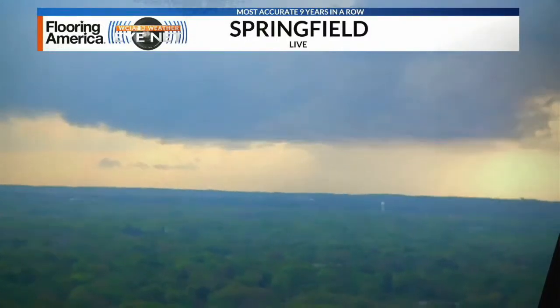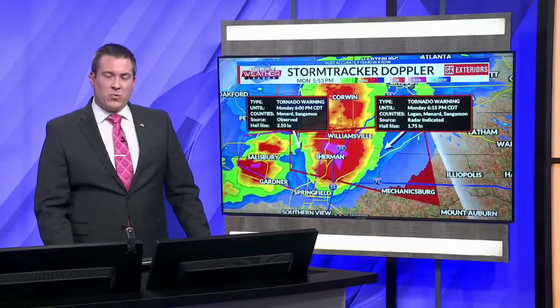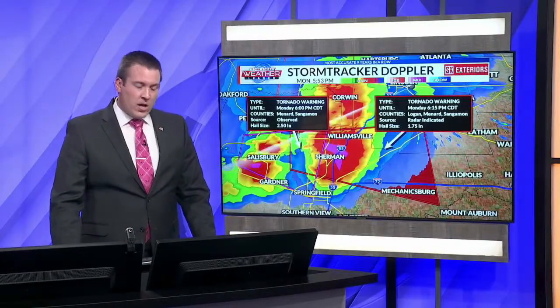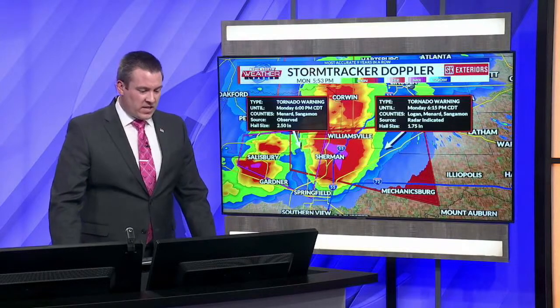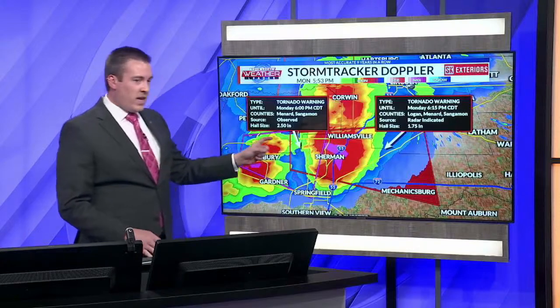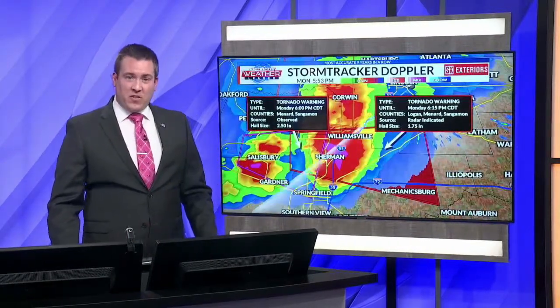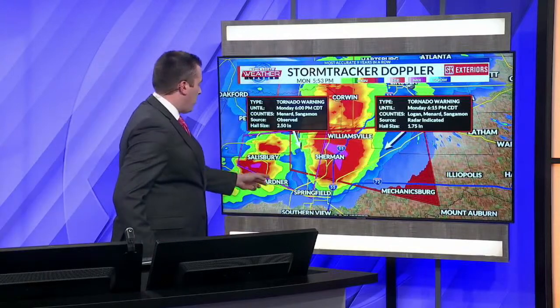So Jack, what's up with this new warning? Okay, so new warnings coming in here, and we've got it as still a tornado warning. Now what we're going to do here is, when you can kind of see it here, you've got the different colors there. So the new warning is a red tornado warned box, which means that it is radar indicated.